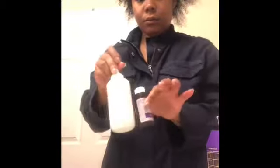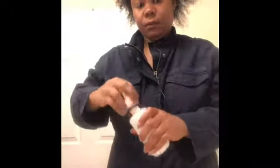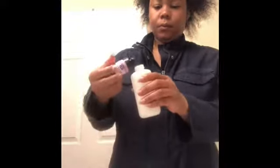I've done Dark and Lovely before, so I definitely know that it's a good product, but I have not yet done a review. So I am now going to mix the cream developer with the Color Safe product that you see me entering into this bottle right now as we speak.